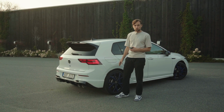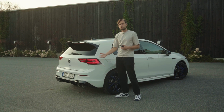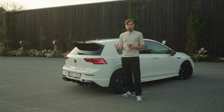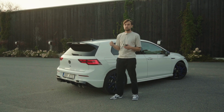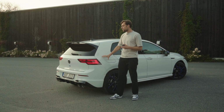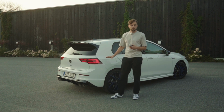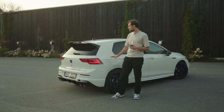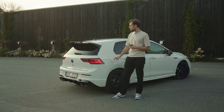Such an approachable machine, easy to drive when you want to drive normally. But put it into race, put it into drift, put it into Nürburgring mode, and you have a serious machine that can deliver on all aspects. Driving enjoyment, pure speed, grip, you name it. And that, I think, really sums up the new Mark 8 Golf R 20 years.